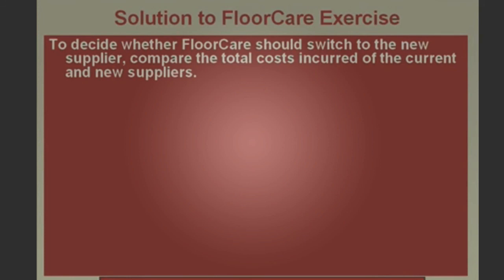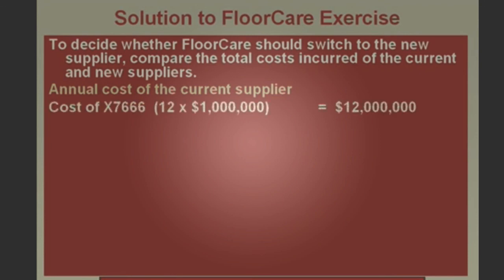So, to repeat, to decide whether the company should switch to the new supplier, compare the total cost of the old supplier with the potential new supplier. So let's figure out the annual cost of the original supplier. So the cost is, you're buying the product, it's $1 million a month. So we're going to do it on an annual basis. So for 12 months, it's $12 million.